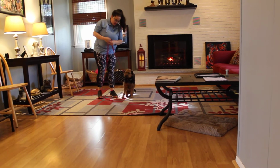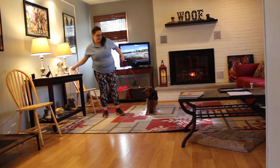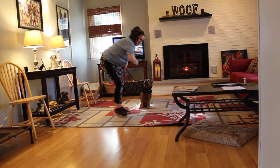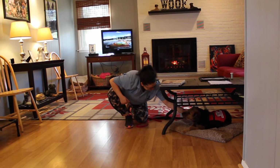If you want him to go under something and lay down, and that's pretty low to the ground, he has to duck to get under there. I'm going to do it one more time. All right, ready? Place. Good job. Good job, Gruffin.